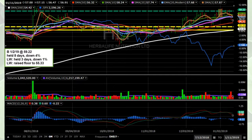Herbalife is my worst performing stock. It's down 4% in 8 days, and it's just not making any traction. So I did raise my floor last week to 55.33. I'm going to keep it at that point, but if I find another stock that I want to buy, I may just sell this one to make room in my portfolio for another stock.